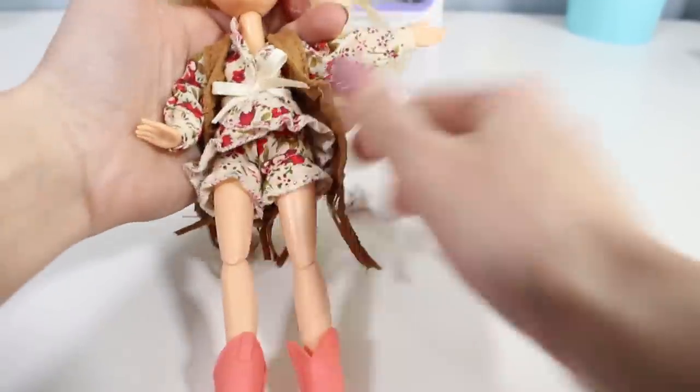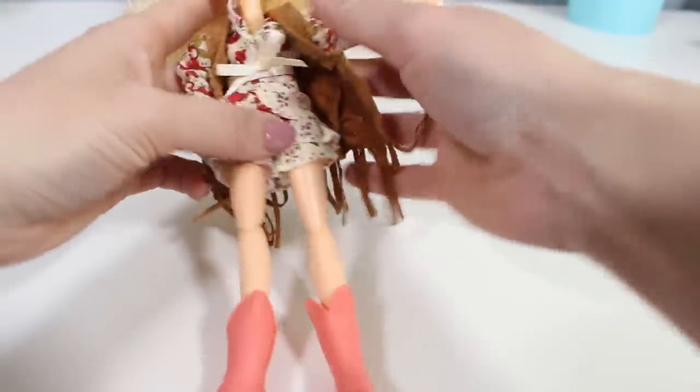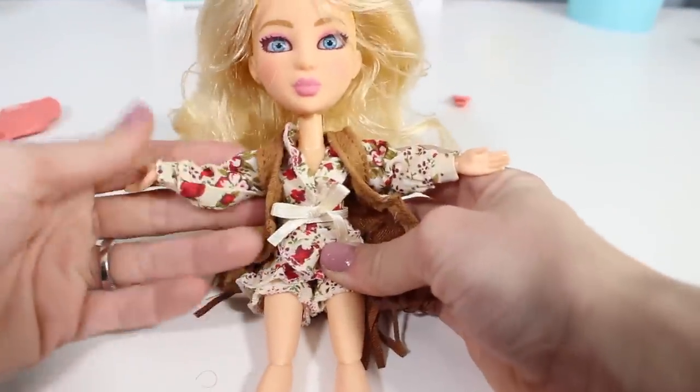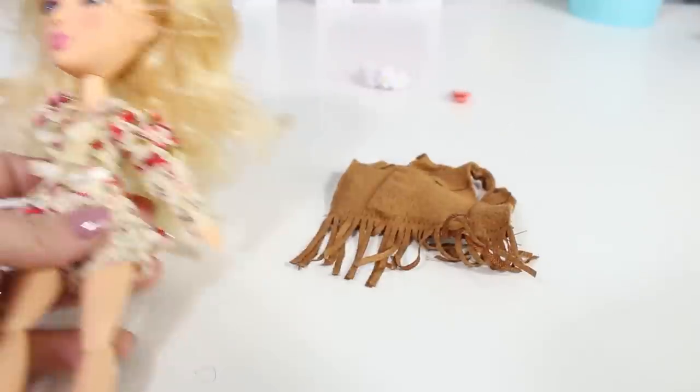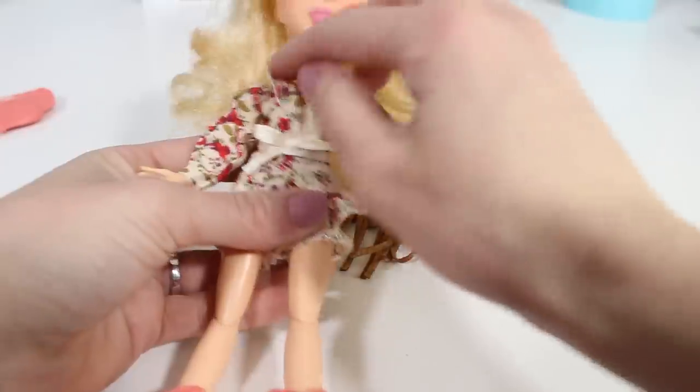Let's check out her outfit. It's actually really, really cute. She's got this faux suede jacket on with some fringes on the bottom. She looks like she's a country singer. Her suede jacket can come off. I'm trying to show off everything, it's not working out. This is a one-piece outfit and I would totally wear this.